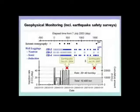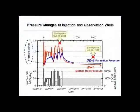This figure shows the pressure change, because pressure change is very sensitive. If some new fractures formed in the reservoir, the pressure decay curve may be quite different in the subsurface. So we compared the two decay curves. This one indicates the decay curve just after the earthquake, because the earthquake hit the area and the power automatically shut down. So this is a good example to compare with the left one, where we stopped the CO2 injection.